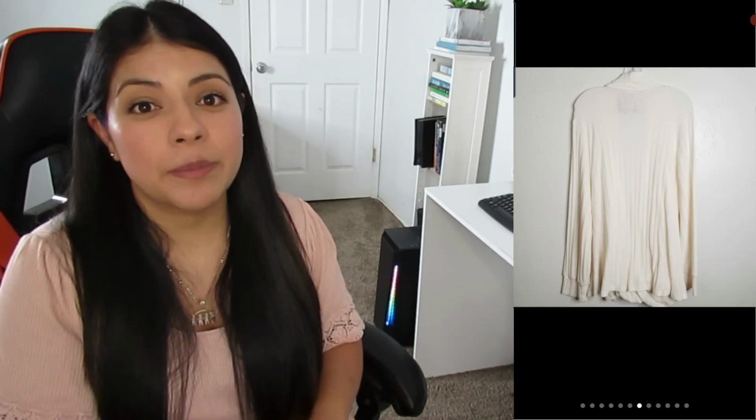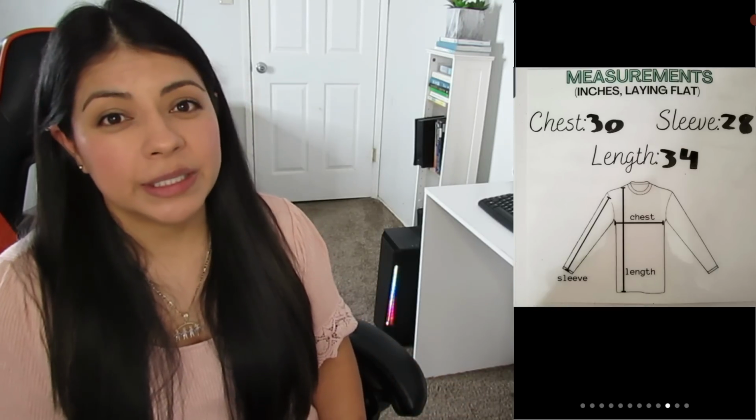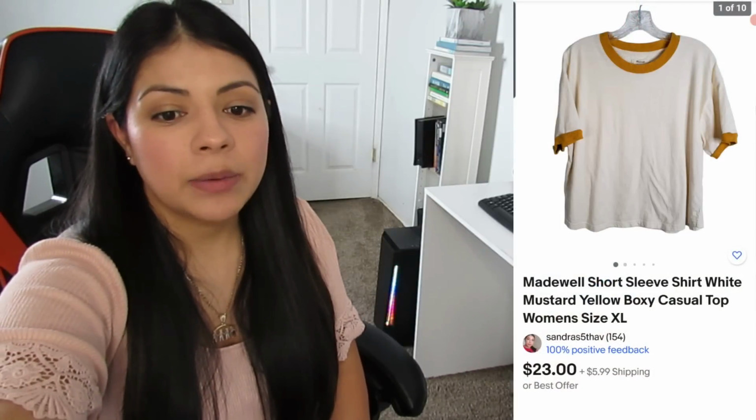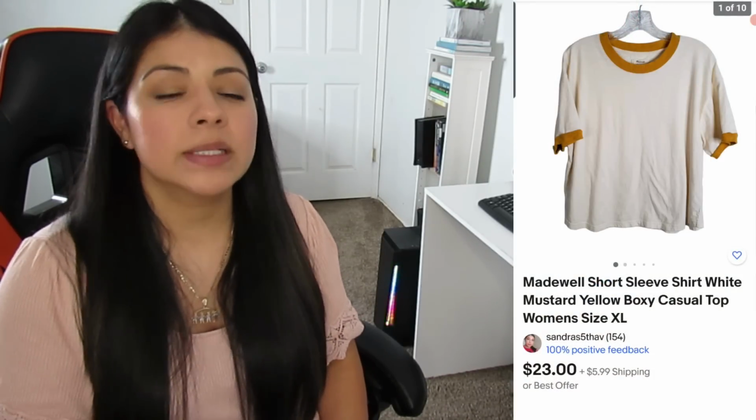Maeve is one of my favorite brands by Anthropologie. I very rarely leave it behind when I find it. It has to be in terrible condition for me to pass it up. So brand for this piece played a major role, but also the size as well as the color. As I talked about earlier, that cream color does really good. Then on eBay, we have this Madewell short sleeve white mustard yellow boxy casual top.